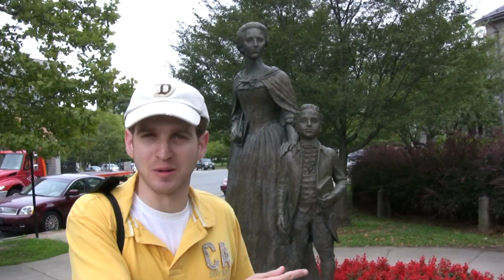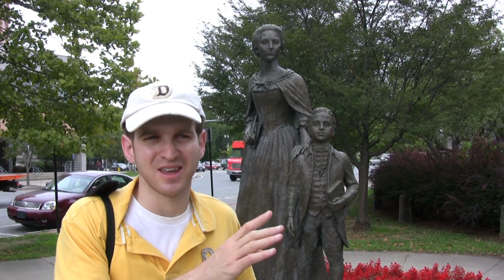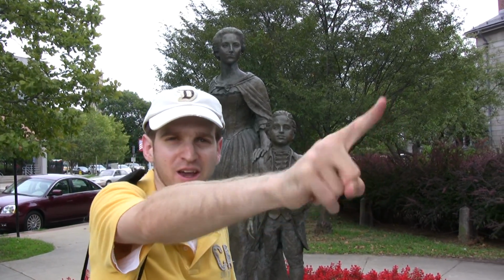Okay, go. This is Abigail Adams, wife of John Adams, and mother of John Quincy Adams. Yeah, anyways, they built a statue and she's looking directly at her husband.